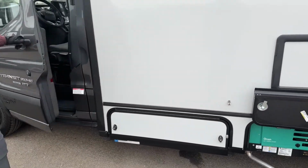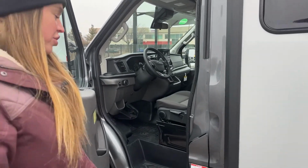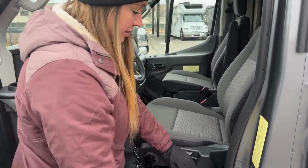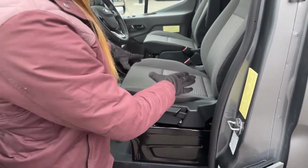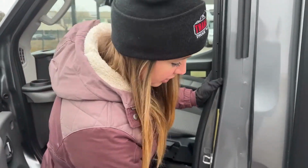All right. Just to give you a brief overview of the cab here. If you're familiar with Ford, you kind of have the cloth seats. Everything is manual for the recline and retract for your seat as well. They do swivel, and then you come with a little booster seat to help level you out, to make it a little bit more comfortable.